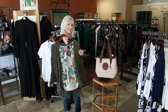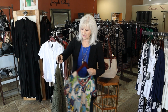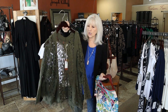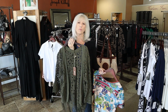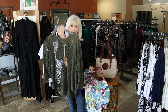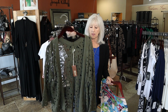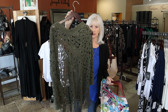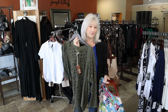We have this set. So they are separates, but I think they look so good together. So the little crochet is actually going to fit a variety of sizes. I would say anywhere from a 4-6 clear up to 12-14. So we do have a few left in white, and then this is the olive. So these are now half off.